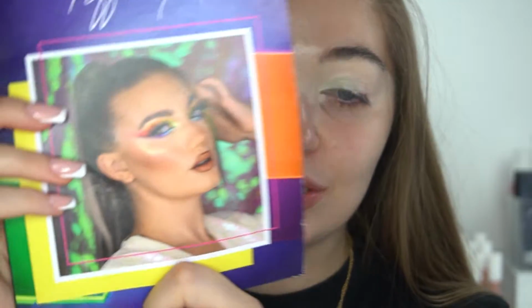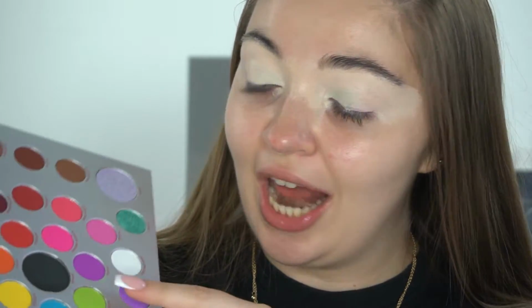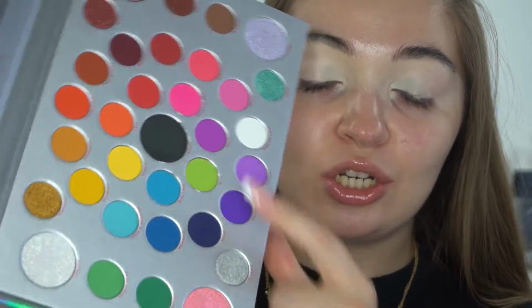I'm kind of inspired to do a similar look to what Tiffany's done in this look. I think it is so pretty. I'm going to do something similar to that. I'm going to go ahead and take the first shade, the shade Acid, which is this bright green shade here. And I'm going to take this shade on the inner portion of my lid.